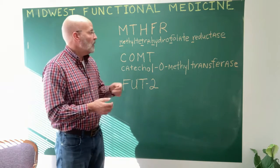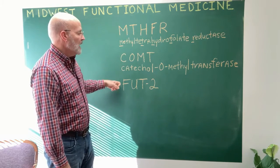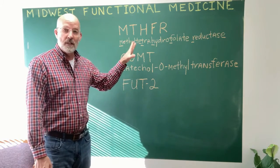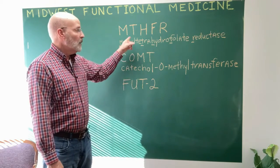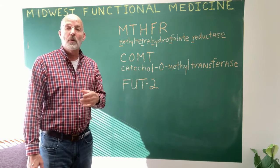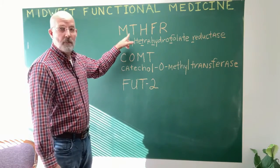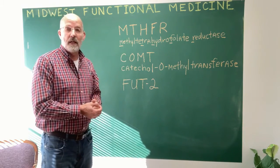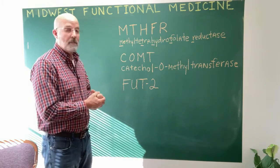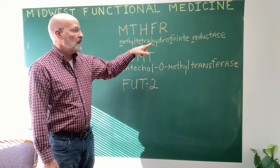So today we're going to go through these different enzymes, and these enzymes are produced by genes in your body. And if you have these SNPs, that can be a very important key to what the root cause of your problem is. So the first one is a pretty common one, and it's also probably the best-known SNP, and it's MTHFR, and that stands for methyltetrahydrofolate reductase.